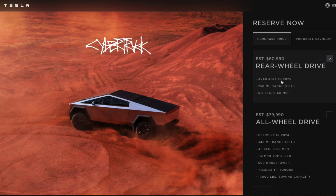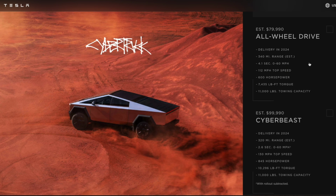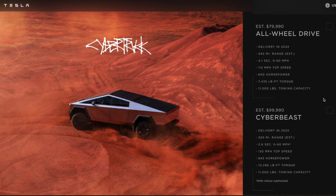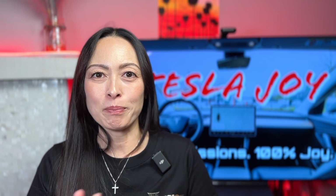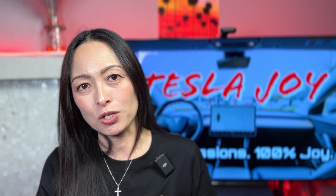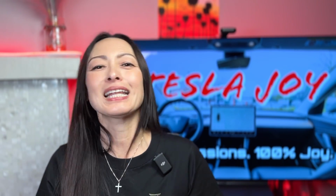But 4 years later, after the pandemic, after the supply chain issue, inflation, everything, the cheapest production version, the rear wheel drive, now starts at $60,000. I understand about all the inflation and supply chain issue and all that stuff, but I do feel for the early reservation holders because it was kind of like what happened with the Model 3 reservation.